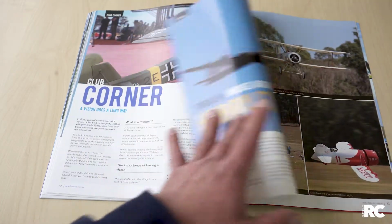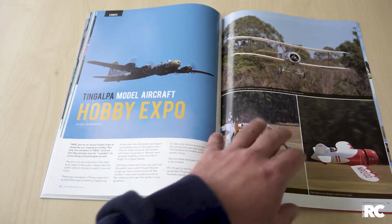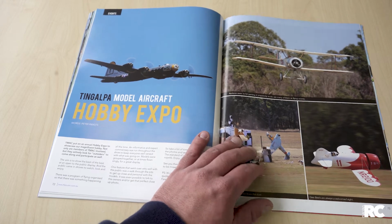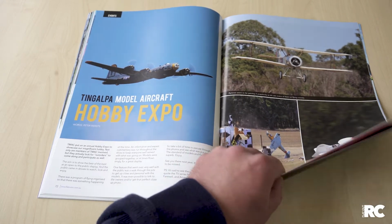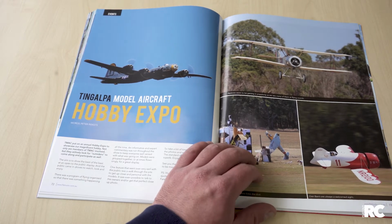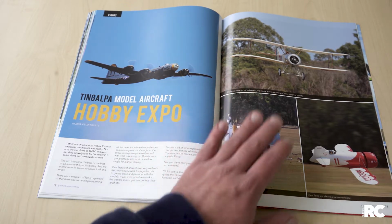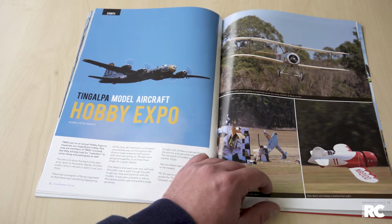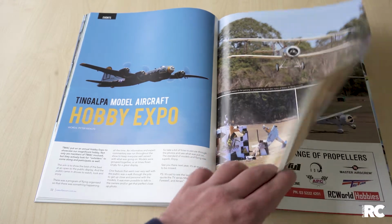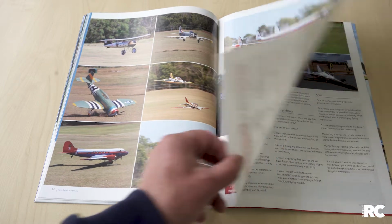Club Corner's back. Talked a bit about vision and clubs developing a vision. Peter Ricks, now he has been a good contributor to this magazine, and really thank him for all his efforts. Based up in Queensland, it's always hard. I'm based down in Melbourne. It's always hard to get stories from around the country with such a big country like Australia, but Peter's been out there in Queensland helping us out, and he went to the Tingalpa Model Aircraft Hobby Expo and took a whole bunch of photos, which we're really happy to share.